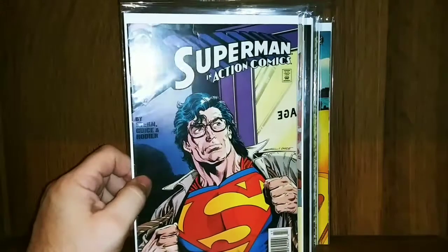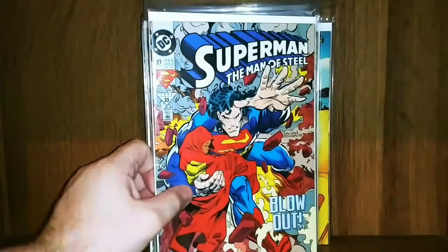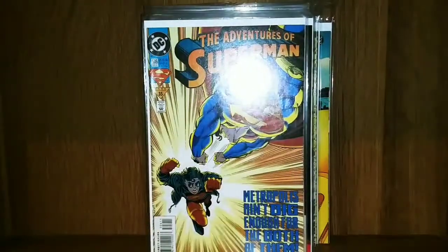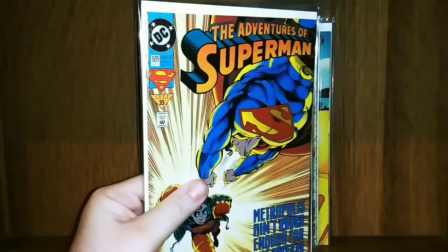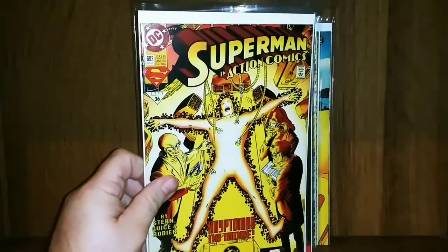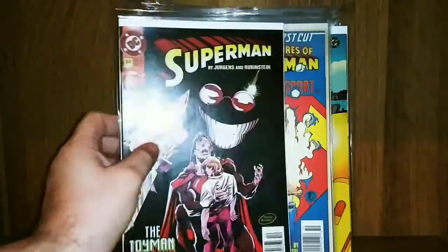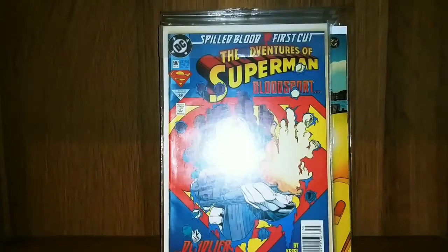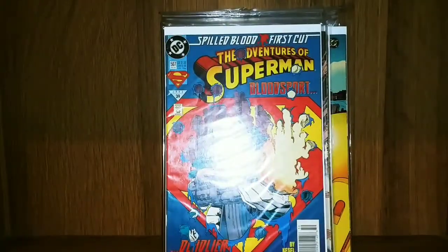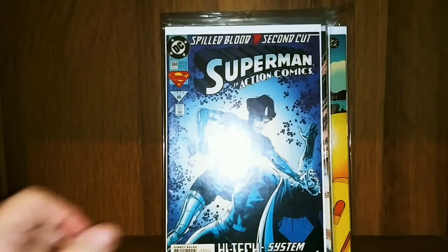Got Action 692. Got Man of Steel 27. Superman 83. We got Adventures 506. Got Action 693. Got Superman 84. Got Adventures 507. Got another copy of that. Got Action Comics 694.